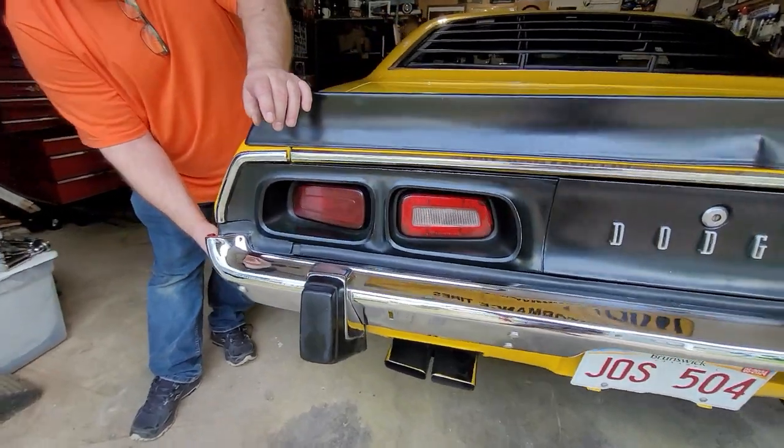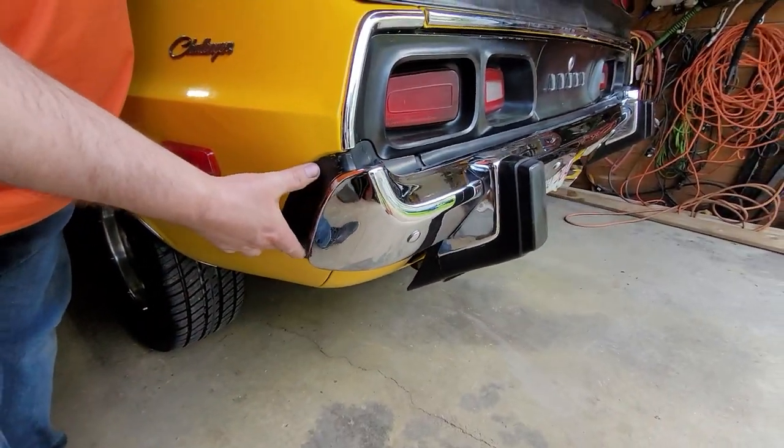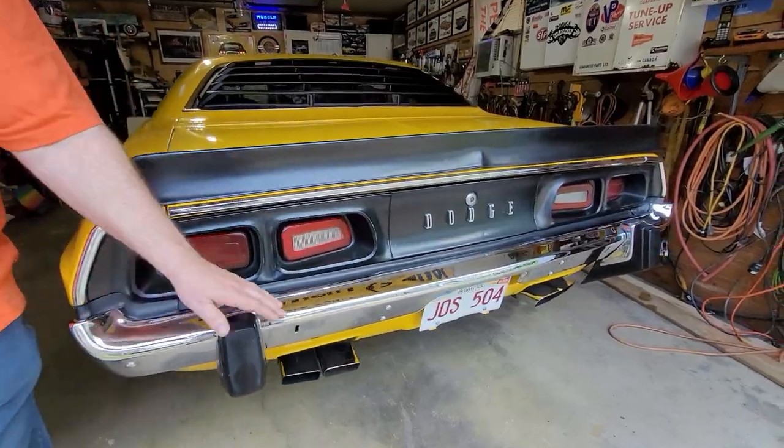This piece here, that's a filler piece. That would not have been there in the 72 because the bumper would be right there. Oh, so the 72 bumpers, they probably look a bit more tucked in. Yeah. And they didn't have these.